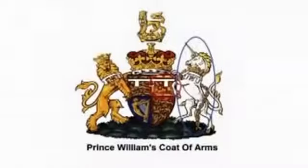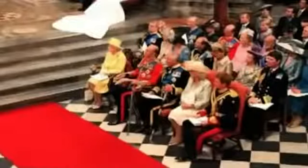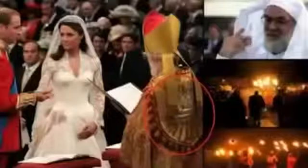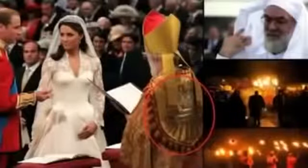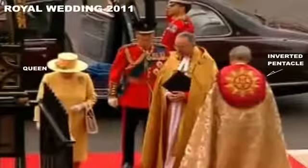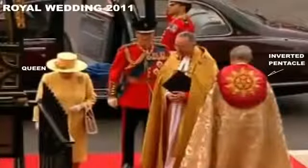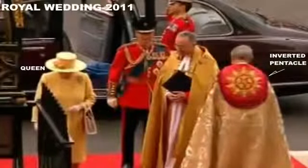Prince William's coat of arms also features a red dragon, which is partially hidden by a three-point white label. Notice the checkered floor beneath William's wedding guests, which is a known symbol of Freemasonry. Rowan Williams, the Archbishop who married William and Kate, is a confirmed Druid member. Druid ceremonies include pagan sun worship in stone circles. Notice the sun symbolism on the back of the Archbishop's robe.